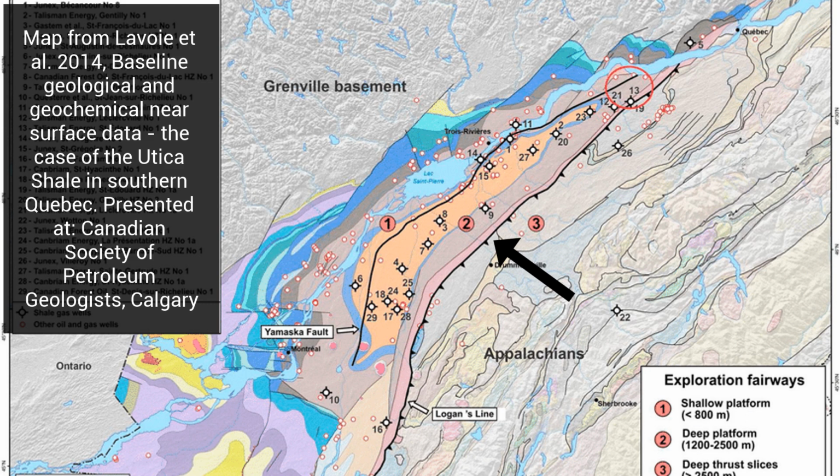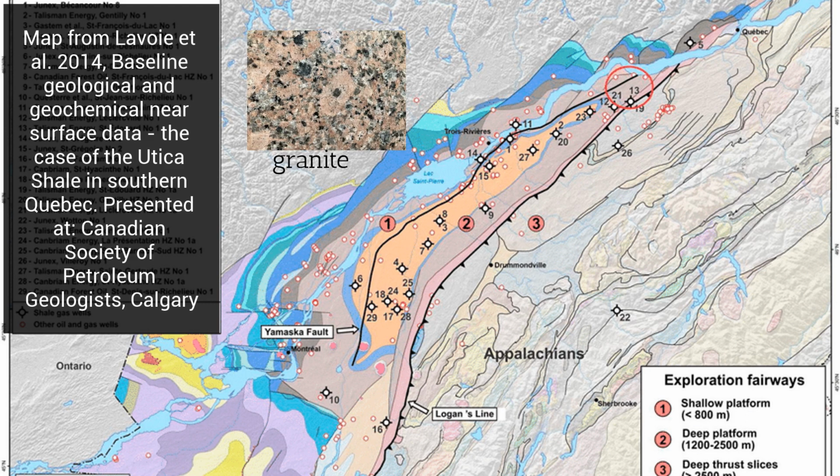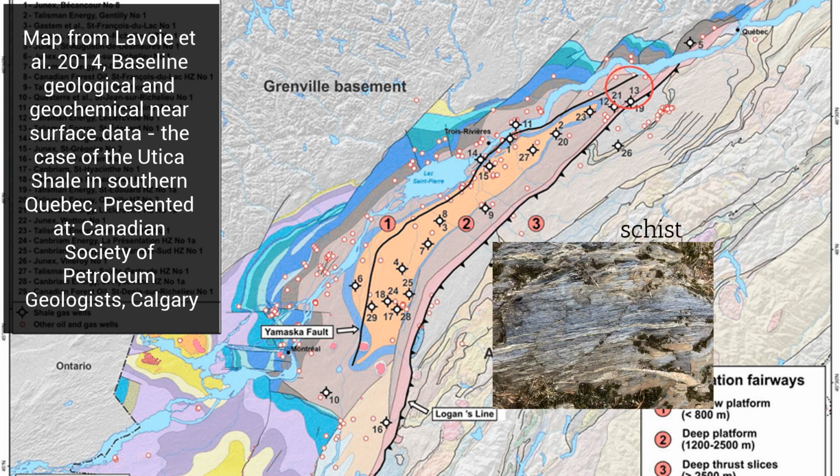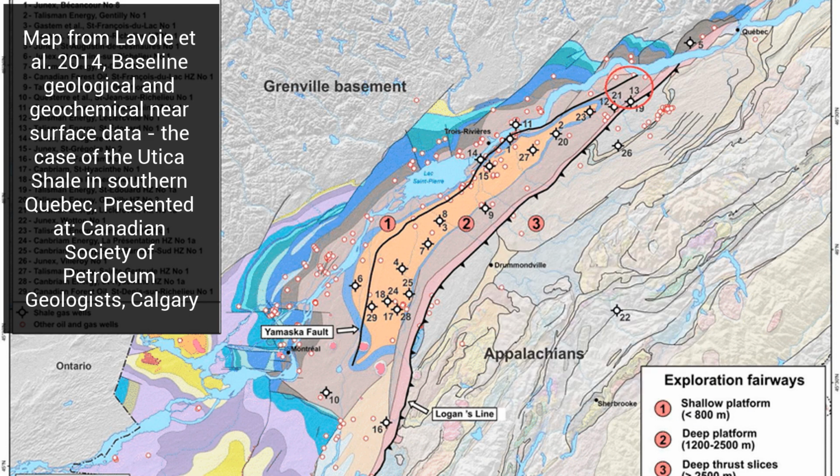So the rocks in the north are older, more crystalline rocks, plutonic igneous rocks and metamorphic rocks that we'll be talking about in future weeks. The rocks to the south and east are medium grade, like greenschist facies, metasedimentary rocks for the most part. We'll also be talking about those in future weeks.